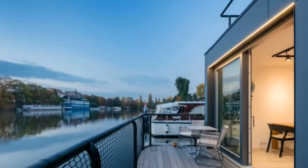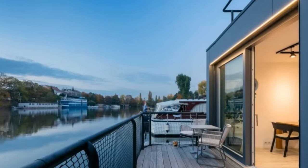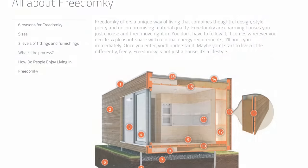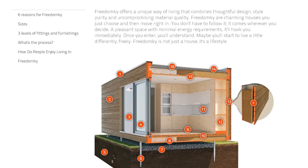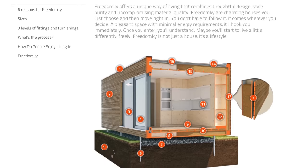It sits on the river near the center of Prague. The houseboat was made by combining two modules that were then attached to a steel pontoon. Freedomky prides itself on building smartly designed portable cabins with low energy usage.